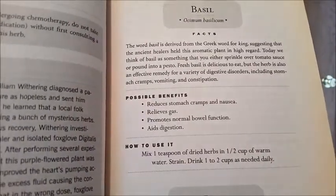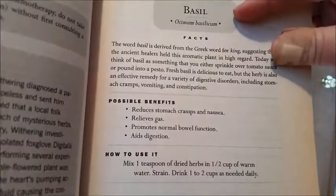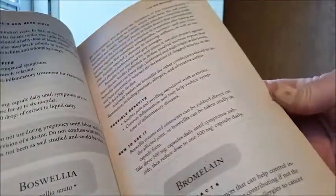Everything is written in layman's terms. I mean, you have the proper name of the herb, but it also just says basil. So you can look anything up that you want.